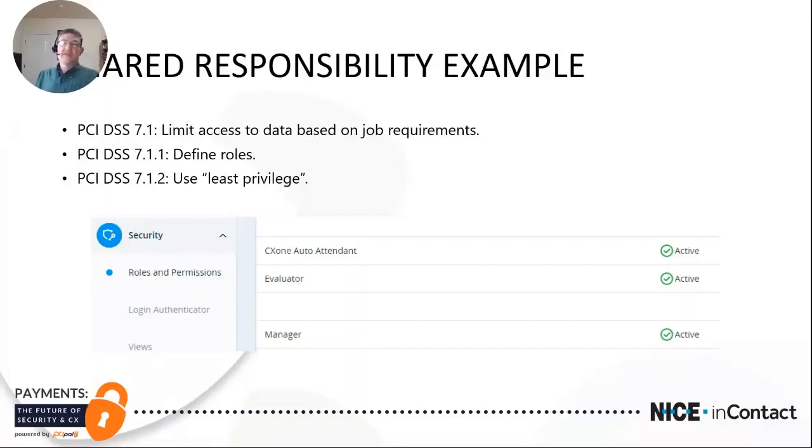And so one of the kind of basic things that you can do for the work at home people is ensure that they can only do things that are really part of their job responsibilities.